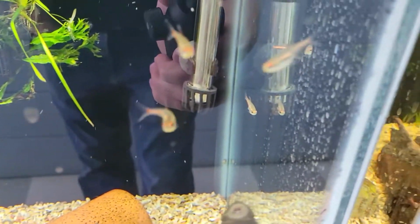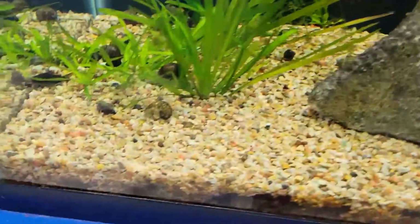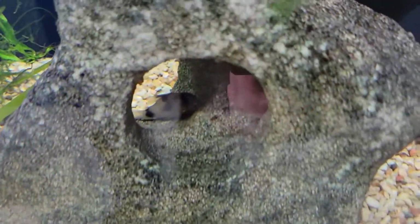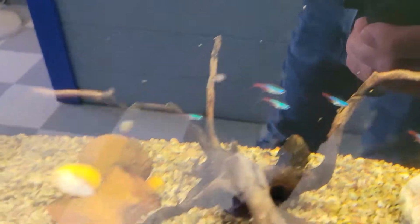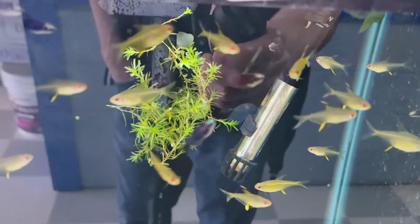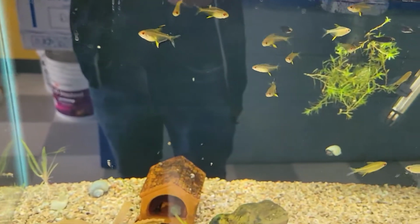Here we have some Glow Light Tetras and some Watermelon Tetras, along with Black Cordies and two Saddle Cordies, a bunch of female guppies, male guppies, and Horseman Cordies, along with some Coolie Loaches, Neon Tetra, Lemon Tetra, and Black Emperor Tetras. And that's the first row.